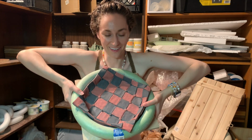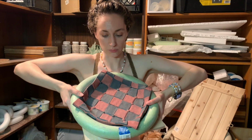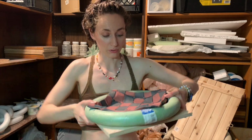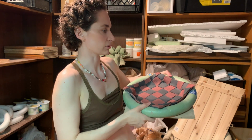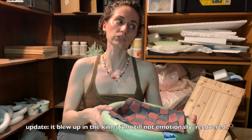Ta-da! Hopefully you can see it. This is actually two colors of clay that I wove together into a bowl, and it turned out pretty cool. I'm pretty happy with it. Like I said, it's not fully dry, so I'm gonna set it out somewhere where it can dry a little better. And I'm also gonna fill up the kiln with what I have over on the shelves over there.